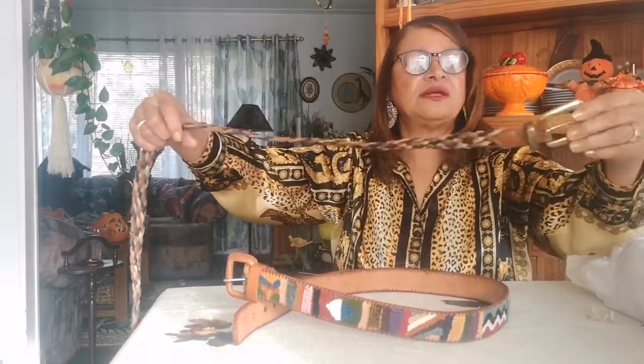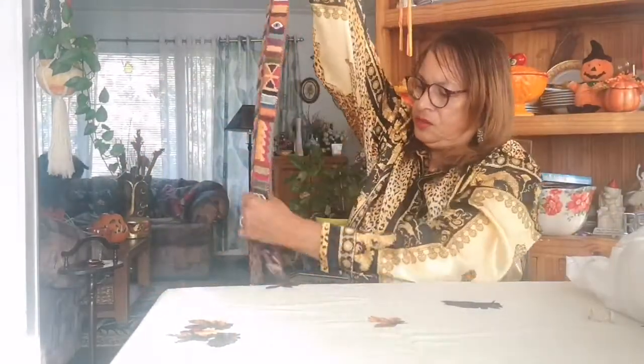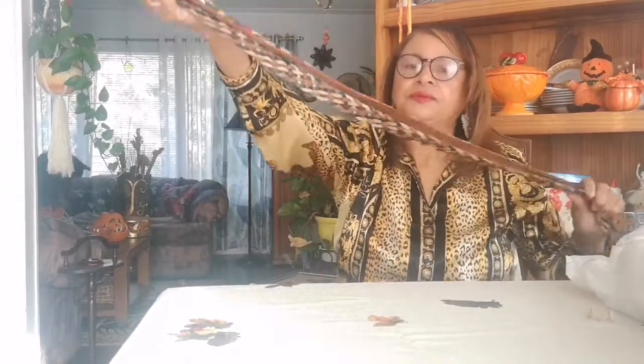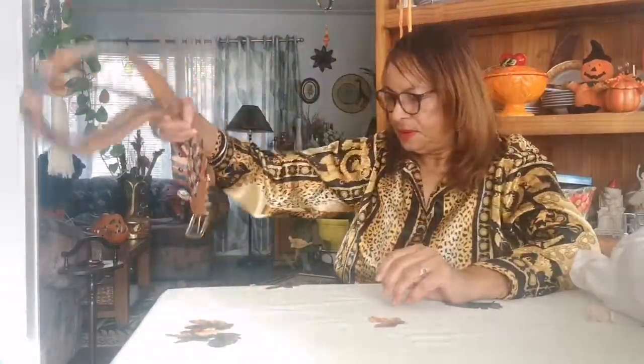Some people like wide belts, some like the skinnier, slimmer belts. So this one's a more slim belt. This one's the wider belt, but they're two nice belts. Sometimes you really can't go wrong with belts. So those two, for someone that is into belts, are two nice belts.